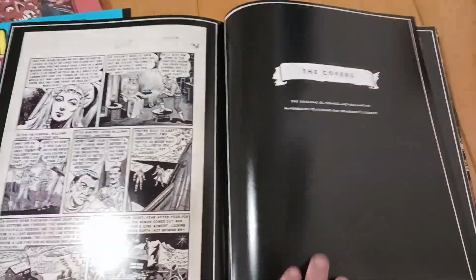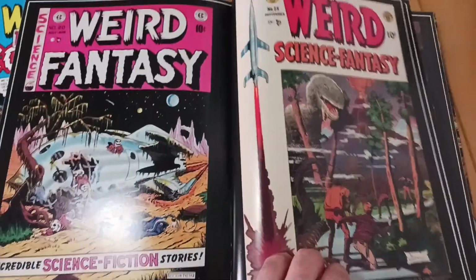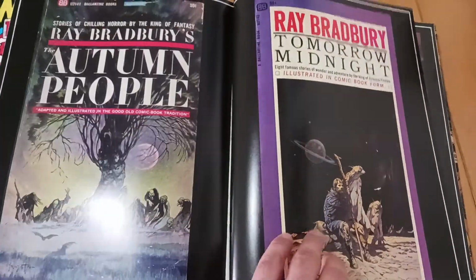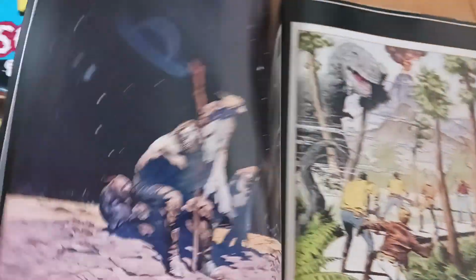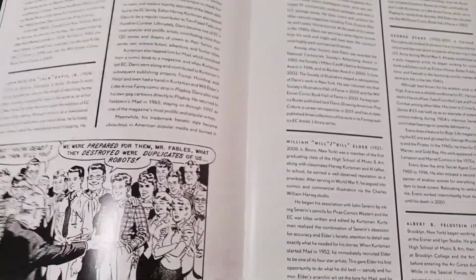There are also comic covers that featured Ray Bradbury EC stories where the Bradbury story was depicted on the cover. Those are in color. His paperbacks from the 60s that I mentioned, the covers reproduced in color, as well as original art from Frank Frazetta that was used on those book covers. Cover recreations, and there you have it.